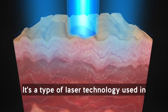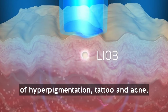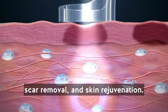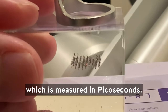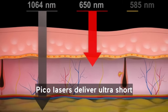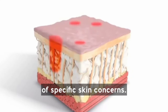It's a type of laser technology used in dermatology and aesthetics for various skin treatments, including the treatment of hyperpigmentation, tattoo, and acne scars removal and skin rejuvenation. The term pico refers to the pulse duration of the laser, which is measured in picoseconds. One pico is a trillionth of a second. Pico lasers deliver ultra-short pulses of energy to the skin, allowing for precise targeting of specific skin concerns.